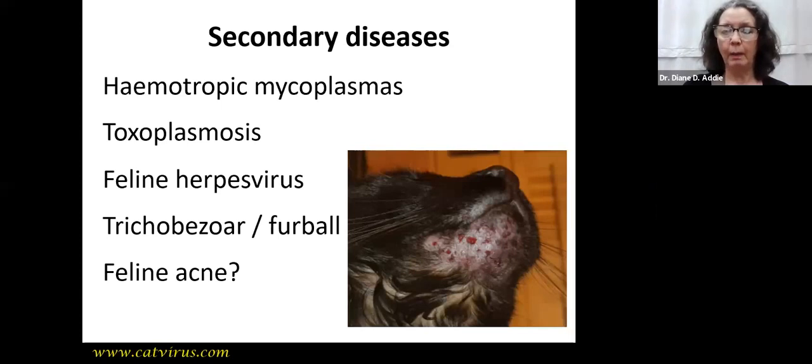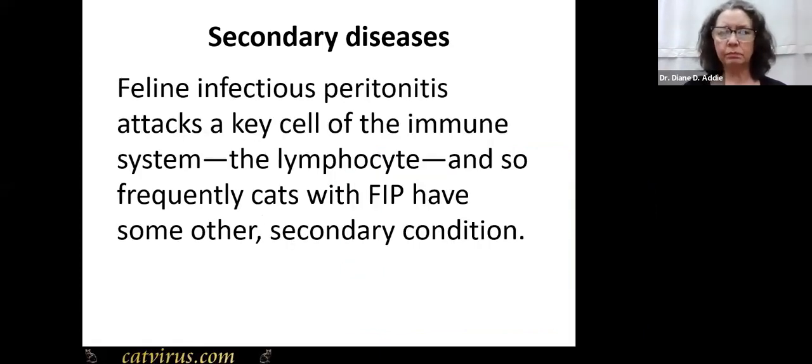I don't know why that would occur with FIP. I also have no idea why trichobezoar would occur. That's something that baffles me. If any of you have any ideas, please let me know in the comment section.